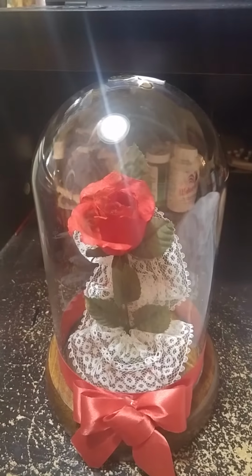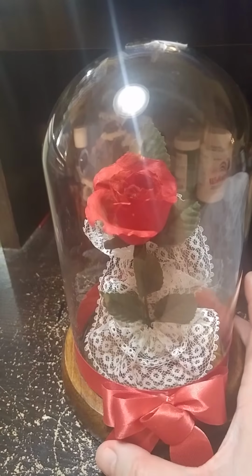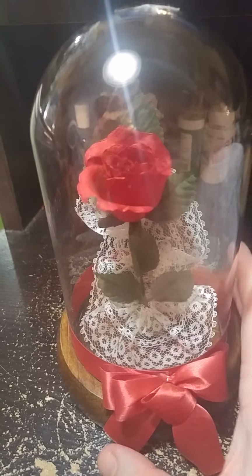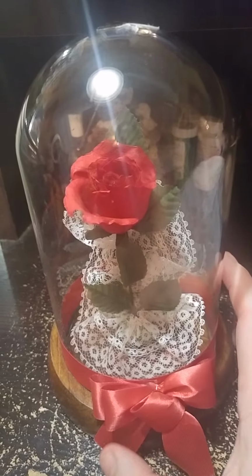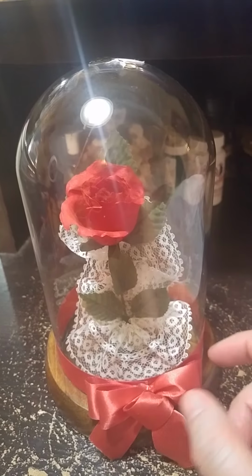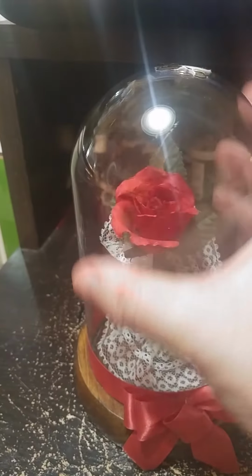If you remember the movie Beauty and the Beast, where they had that scene with that special live rose with special magic powers that was placed in a special place that wasn't to be opened, and it was encased in glass.